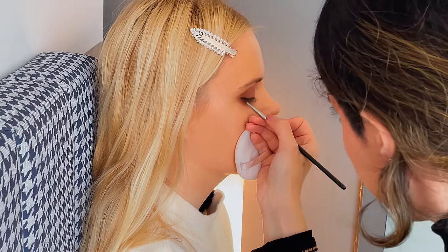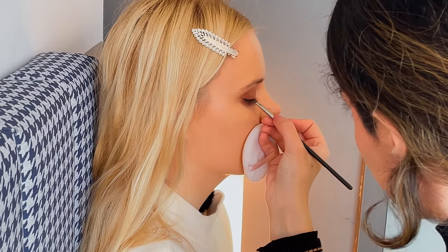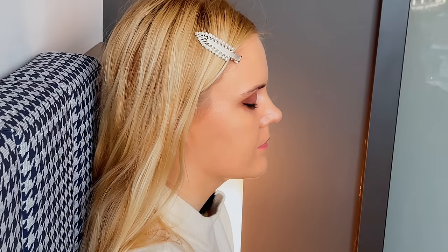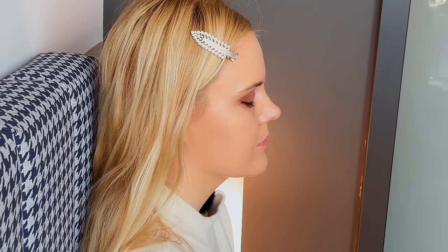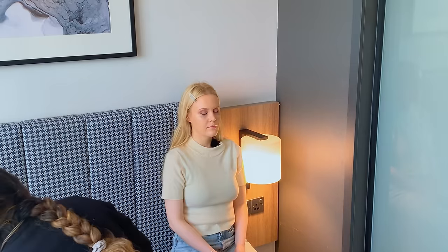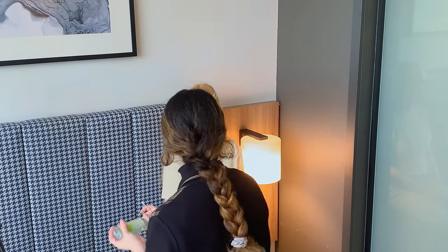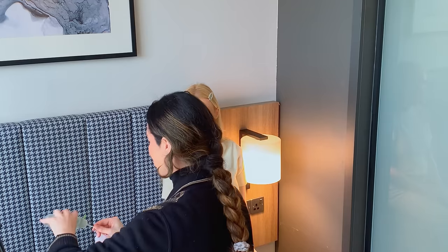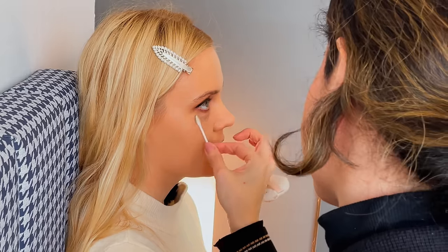The look down again. If anything falls down, a really good tip, just use a cotton bud. Use a little bit of moisturizer or a tiny bit of makeup remover and just wipe it away. A lot of people are like, stop doing big smoky eyes because they're scared of it getting smudged. Yeah. So it's just wiping it away.